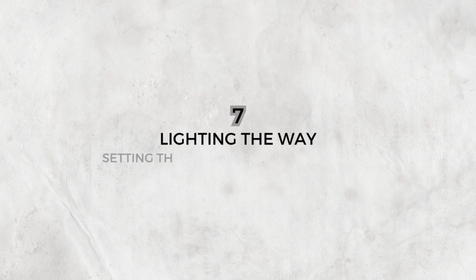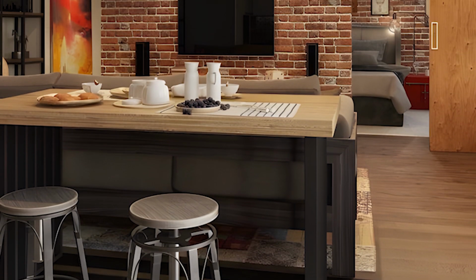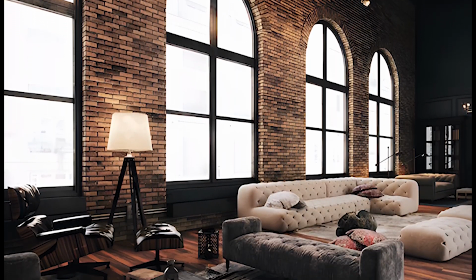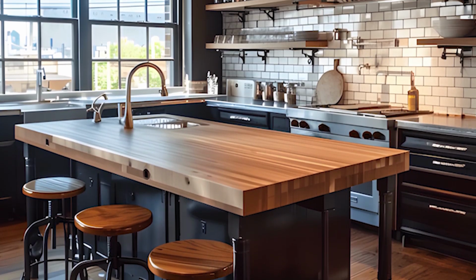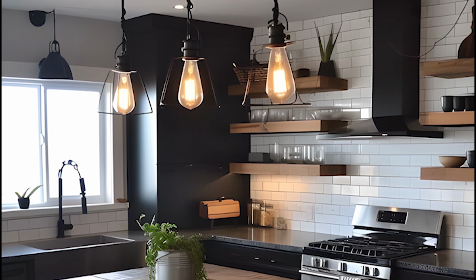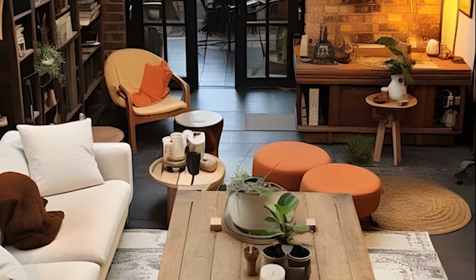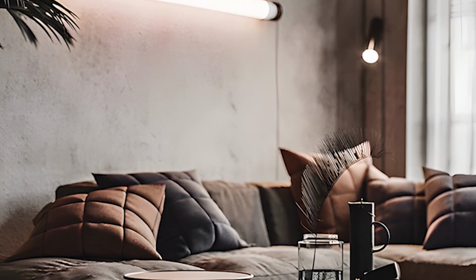Seven. Lighting the way, setting the mood with industrial flair. Industrial-style lighting is more than just illumination, it's a key element in setting the mood. Pendant lamps with exposed filament bulbs evoke the feel of a factory floor and add a touch of vintage charm. Vintage factory sconces hung strategically on exposed brick walls can provide focused task lighting. Sleek track lighting can be used to highlight artwork or architectural features.